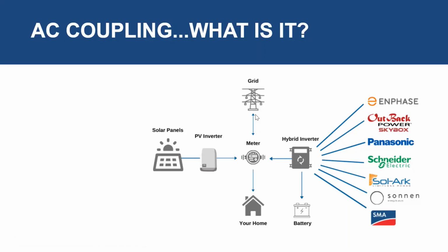Then with this setup, if you want to add a battery system, you're going to install an additional hybrid inverter. And this additional hybrid inverter is what identifies an AC coupled versus a DC coupled system. So in total, you have two inverters: one grid tie inverter that pairs your PV to your meter, and a hybrid inverter, also known as a battery-based inverter. And that's what ties your battery into the system.